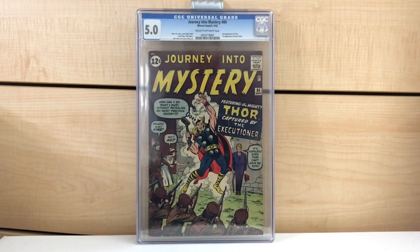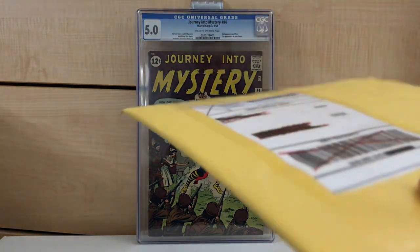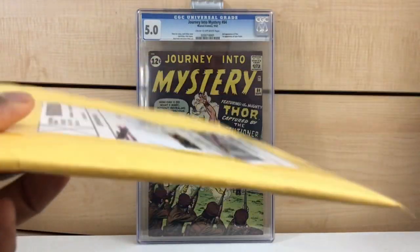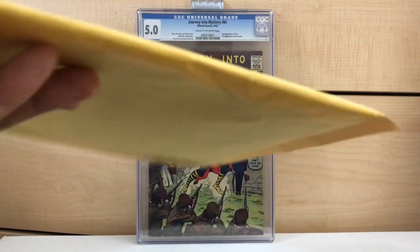Okay, before we get into the meat of this video, which is an actual CGC haul, we're going to do two things. First off, I just got this in the mail, and I was going to wait however many days until a proper comic book haul.